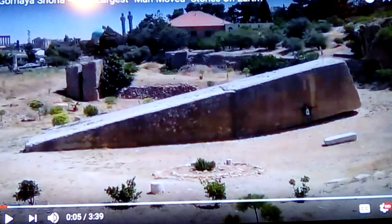And I don't know if you can see, but right in here, there is a crack or a fissure that is forming across the top where it's eroding through, and it won't be long before the thing tries to separate. By saying won't be long, it could be hundreds of years, but in geological time, it won't be long before the thing fractures open. It's known as the pregnant woman, and it's supposed to be the largest man-moved stone ever on Earth.